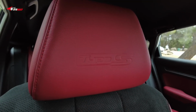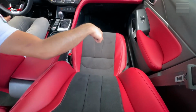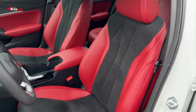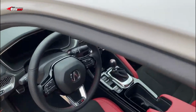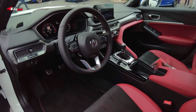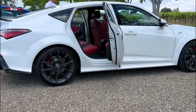In the cabin, there are plenty of cubbies and bins, highlighted by the center console between the front seats, which has storage space both ahead of the shifter and behind it as well as underneath the armrest. The generous rear legroom also lends itself to car seat installation. We clipped a rear-facing seat into the rear center position with no impact to front passengers in terms of seat positioning.